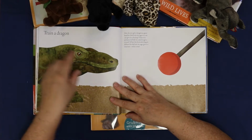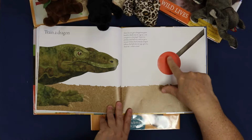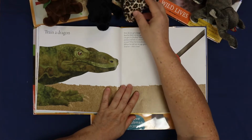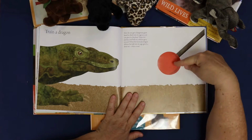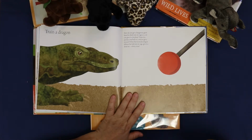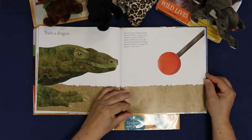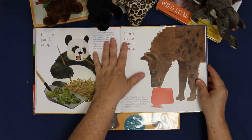How about train a dragon? You see that ball with the red thing on it? That's a training stick. How do you get a dangerous giant lizard to climb up into its cage so a vet can give it a checkup? Train it to pursue a red ball on a stick to get a reward. When the Komodo dragon follows the ball into a cage, give it a dead rat. What a treat. Just put a little hot sauce on there.